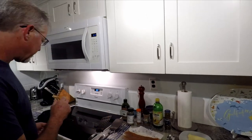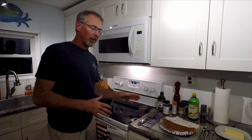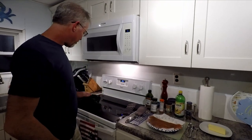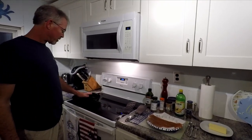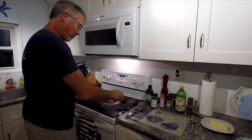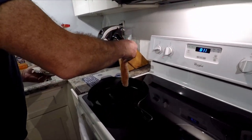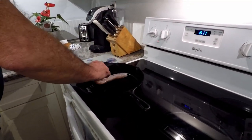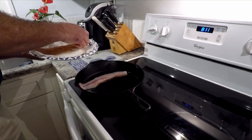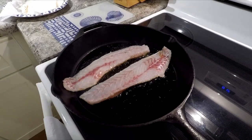So I'm going to go ahead and let this pan finish heating up, and then we'll get this fish in there. All right, so I'm going to go ahead and put this fish in. We've got our olive oil just smoking, so we want to go ahead and put those in. These are quite big fillets, and this is a good size cast iron, but we're going to have to be careful to get this in. There we go. Let's go ahead and get our seasoning on the other side.